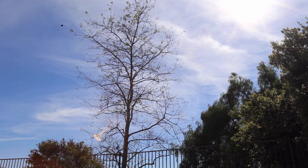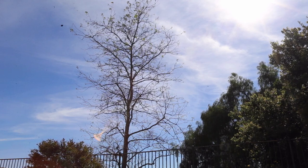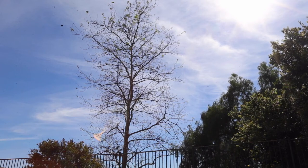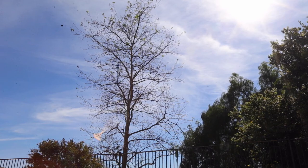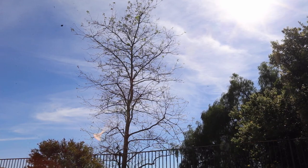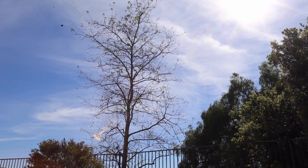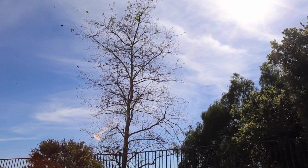A lot of them are stopping and getting a little nectar on their way, but they're all heading from directly south to the north. That was the same thing they were doing out in the Coachella Valley, and the same thing they were doing up in the high desert, up in Anza. They were all going from the south to the north.